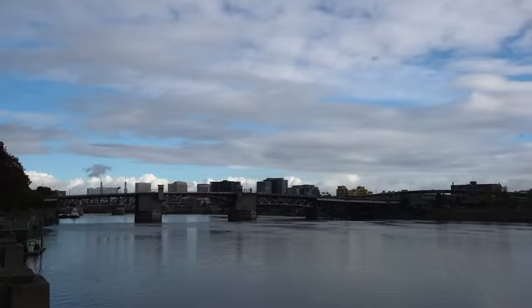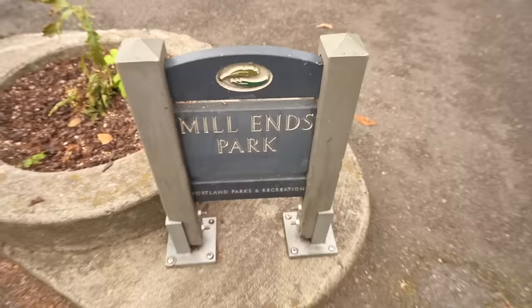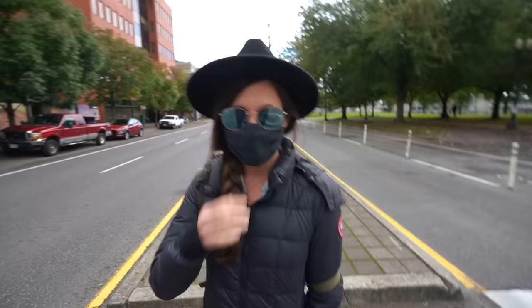Okay, so this city has a slogan and it's Keep Portland Weird. And in that vein, I thought this would be a good thing to highlight in the city. Mills End Park. This is the park. And it is officially the smallest park in the world. Are you serious? I love that. This is so weird.